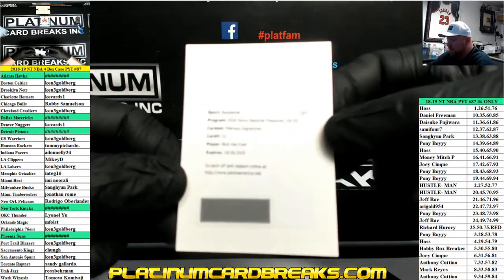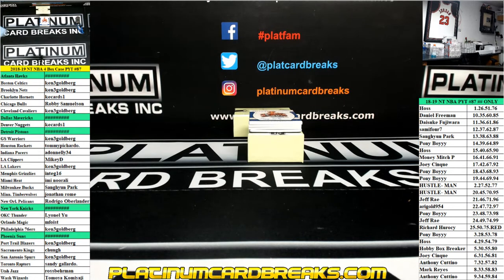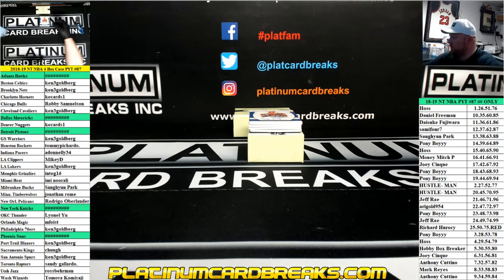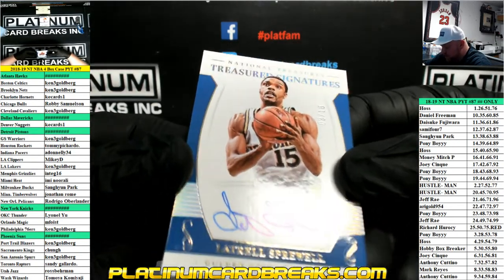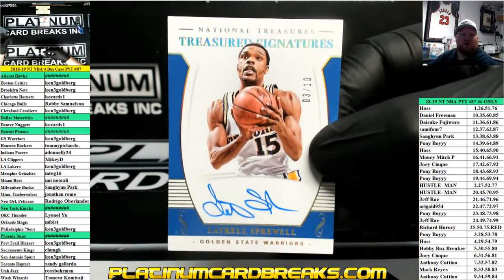Redemption. Peerless Signatures, Nick Van Exel. I believe he's Lakers. Let me double check. Van Exel is Lakers. We have Treasured Signatures. Golden State Warriors, Latrell Sprewell to 10. There's a couple of chips out of the left side over here on the surface of the card. Latrell Sprewell!